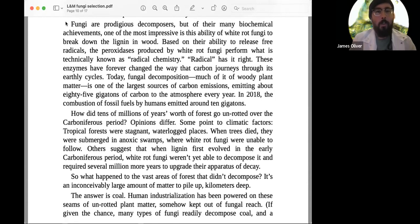Fungi are prodigious decomposers, but of their many biochemical achievements, one of the most impressive is this ability of white rot fungi to break down the lignin in wood. Based on their abilities to release free radicals, the peroxidases produced by white rot fungi perform what is technically known as radical chemistry. Radical has it right. These enzymes have forever changed the way that carbon journeys through its earthly cycles.